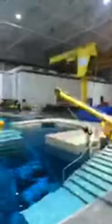And we are, in fact, just waiting for them to finish doing everything here. And then we're going to be walking through this area to an area on the other side of the Neutral Buoyancy Lab here. Nice little crane.